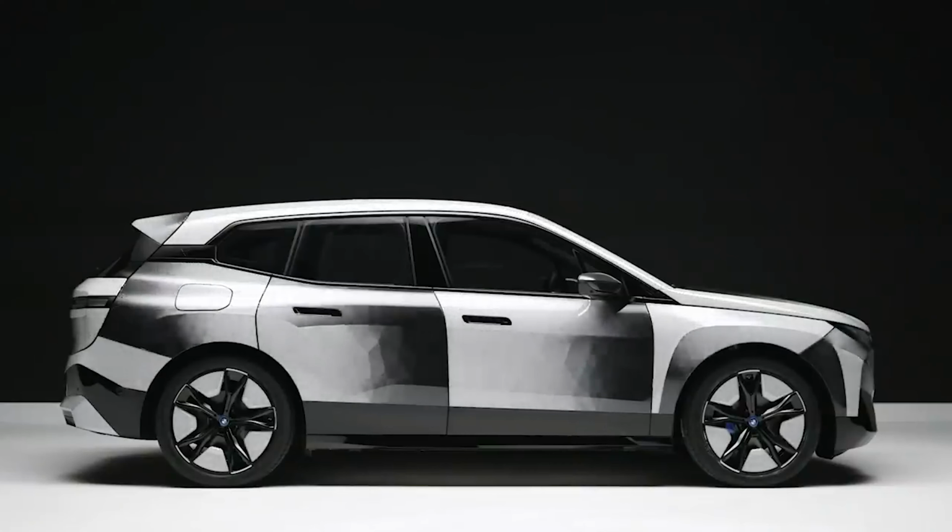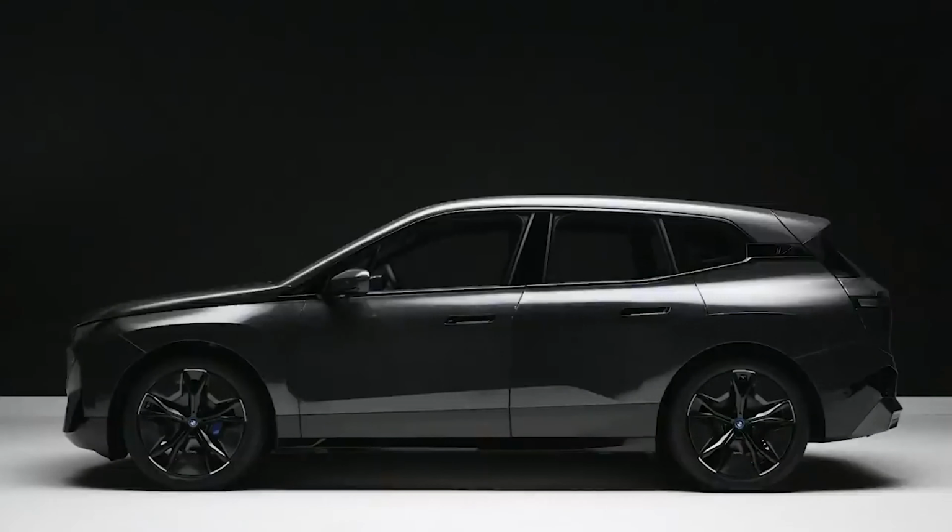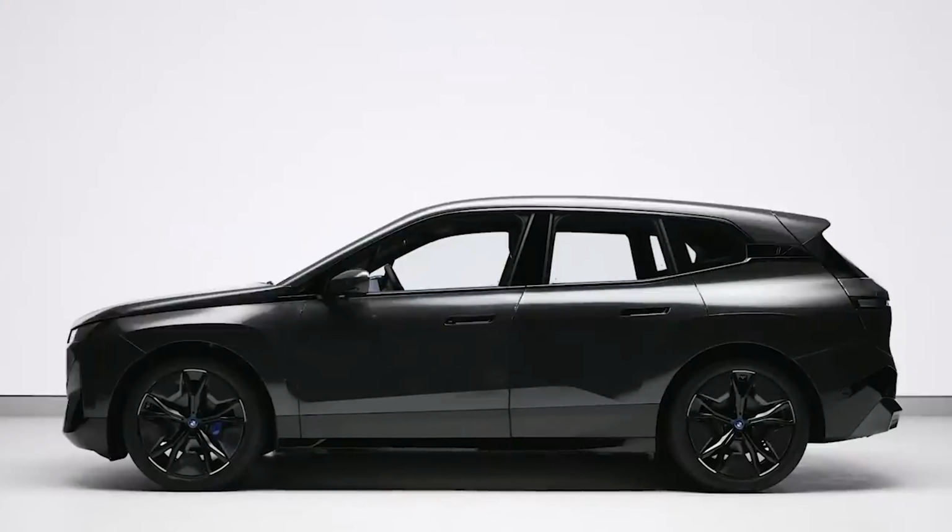The iX Flow is a concept car, so don't get too excited, and it uses electronic ink technology, which is normally found in e-readers. They could only showcase two colours at the show, grey and white, and you can see it swapping between the two, but BMW say they are developing it further to bring more colours and effects.